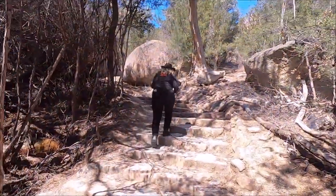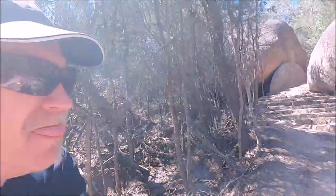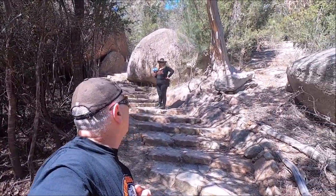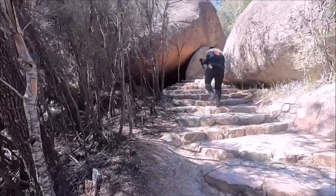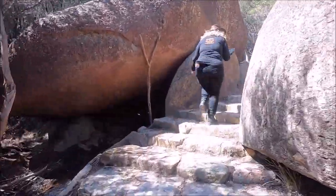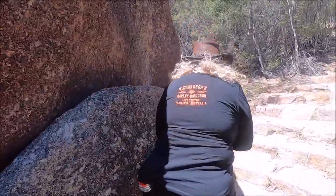Okay, so we're going up the steps, aren't we, babe? Yep. Bloody hell. Who the hell said about these steps? They're all right. Okay, get going then. I won't catch you, will I? Nah. She's like a kid, you've got to give her a competition, then she's off. Without the competition, she won't do nothing.